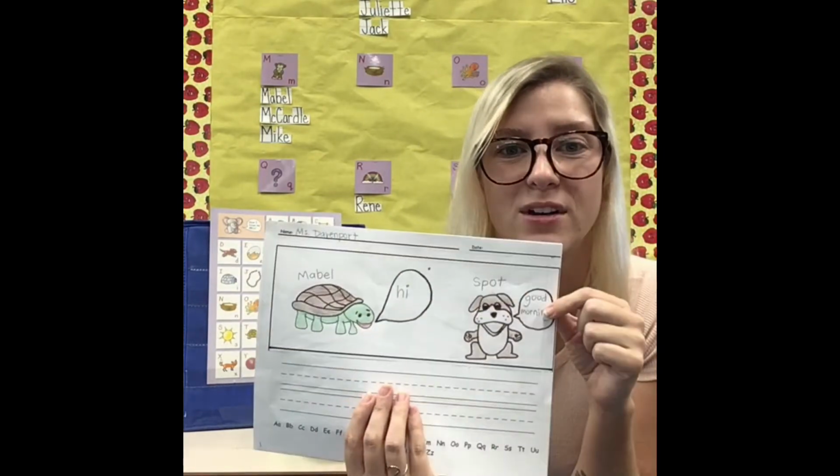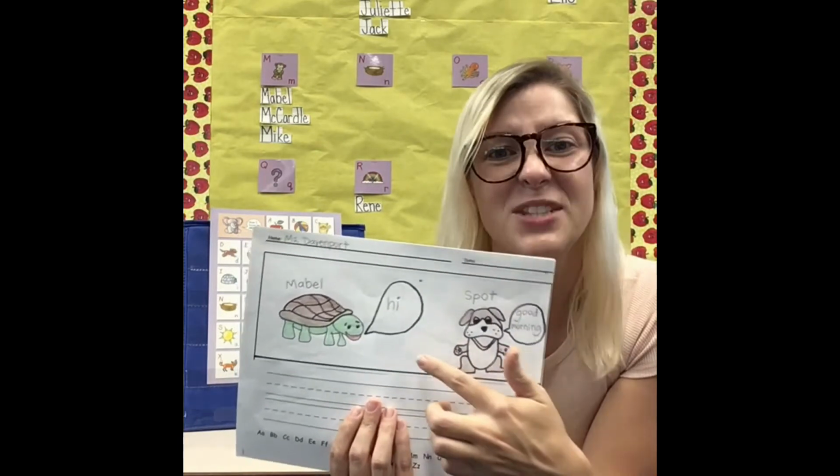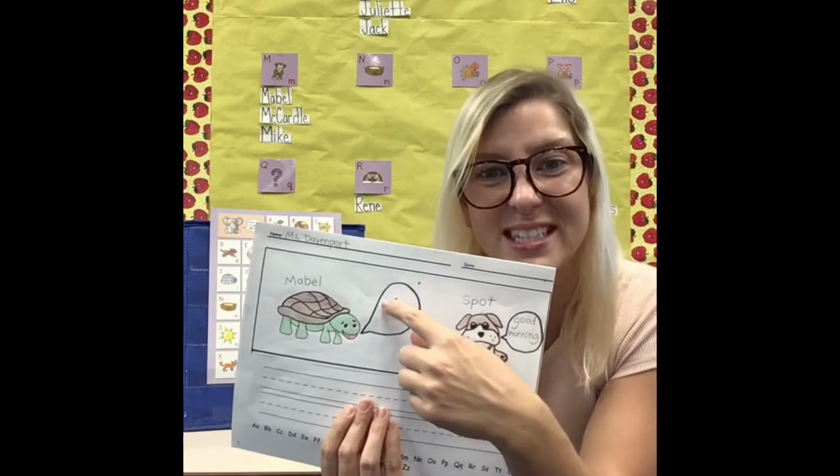Word scientists listen closely to the sounds in the alphabet and the sounds in words. Last week, we wrote this story, and we learned to read the pictures and the words. We sounded out the words by listening for the first sound. Let's read this story again and listen for the first sound in the words.